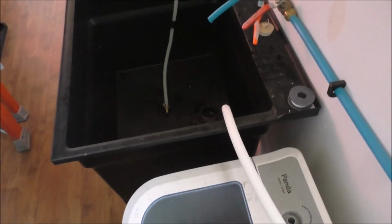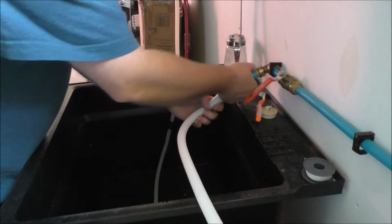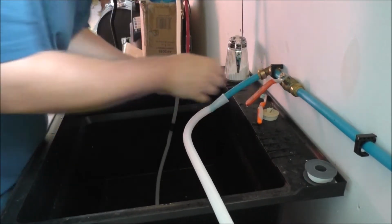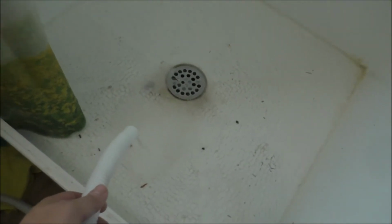So let's go ahead and drop the camera. We'll hook this up again, jam it up in there, and I'm going to turn the water on full. We're going to go to full spin wash, and that's going to shoot out and wash. Oh, not on the floor, please. That was close. Any of the nasties in there.